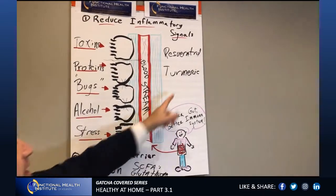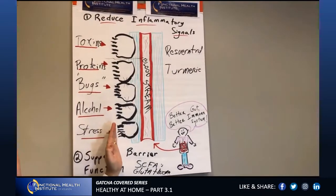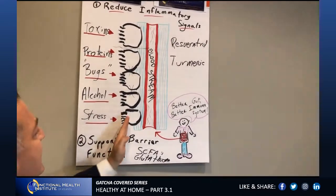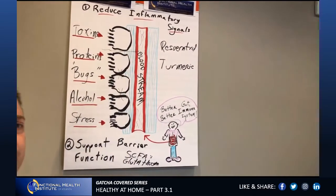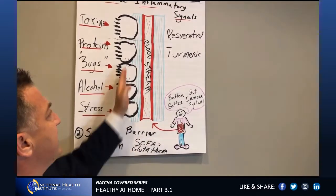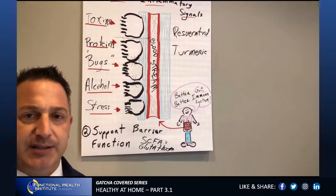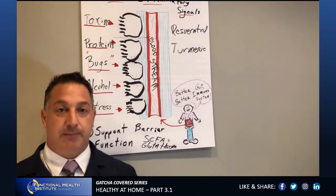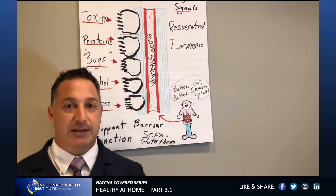All right, so we want to stop the influx of materials. If you can't stop that, resveratrol turmeric helps to make this border a little bit more bulletproof, a little bit stronger. Then, if you're afraid that this protective barrier is compromised, ingesting short chain fatty acids or glutathione can help to interrupt that process. Protect the bloodstream in order to protect the immune system for when you need it. This is step 1. Step 2, get ready. It's going to be big.